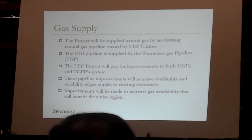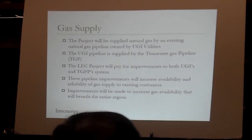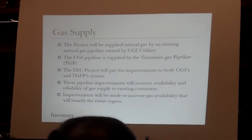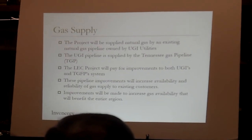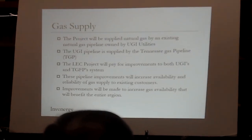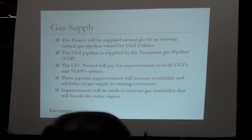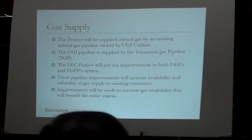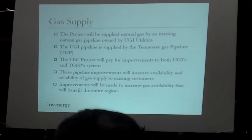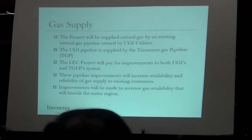So briefly on the gas supply, the project will be supplied natural gas through the pipelines of UGI here in the local area and Tennessee Gas Pipeline, which runs east to west across northern Pennsylvania. Both UGI and Tennessee Gas Pipeline will be performing improvements to their system. Those improvements, again, will be paid by us. No impact to ratepayers whatsoever. Again, those pipeline improvements will allow the gas company to serve their existing utilities better with more throughput and gas at better pressures.